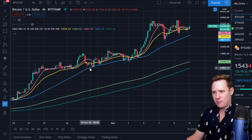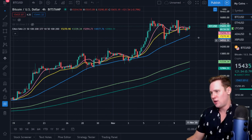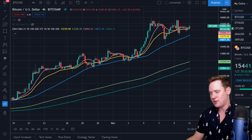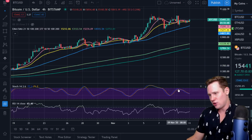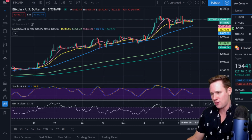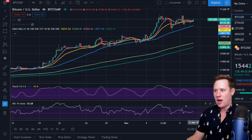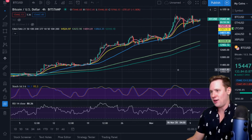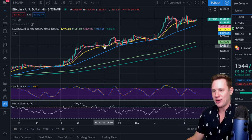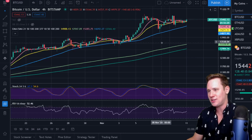But you can see how we bounced off the 4-hour blue 50 simple a few times there, and that support is at 14,877. Your stochastic was rising, but if we get a nice move higher, you'll see that cross back up, and your RSI is in the neutral zone. I've been saying this for a while: I wouldn't be shorting an uptrend. Don't fight the trend. The trend is your friend, as they say.